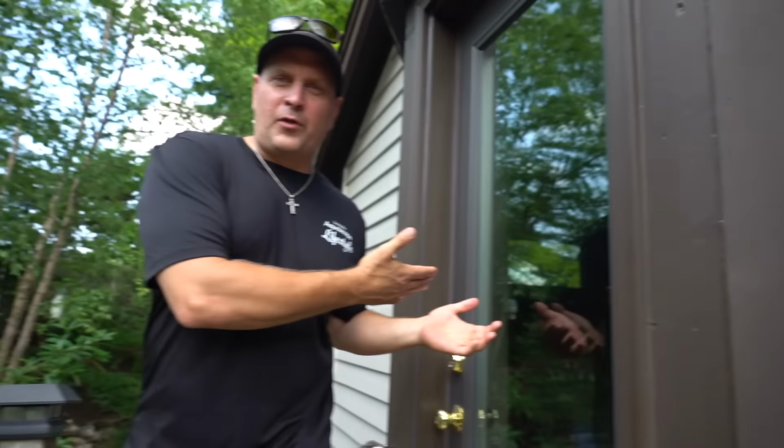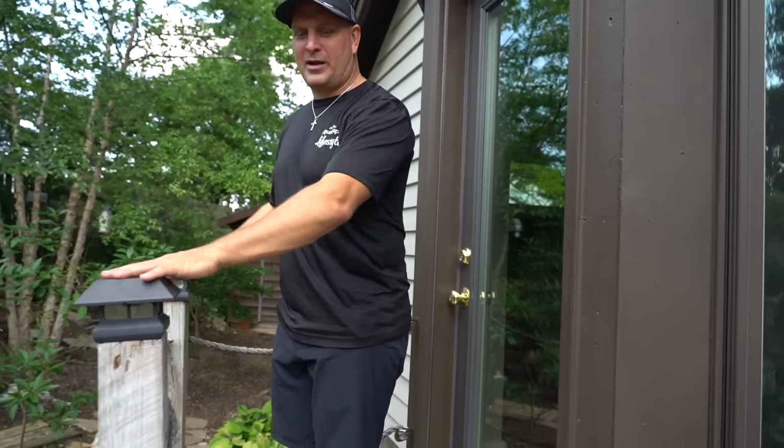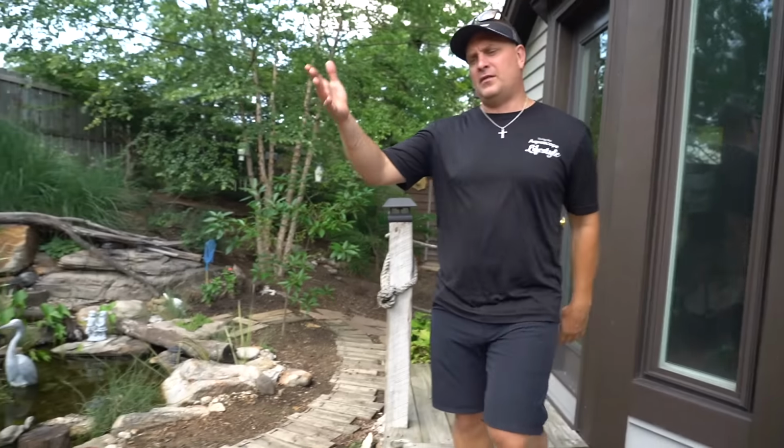This is their door from their bedroom. Check this out. They walk out onto this porch, step down, and they enter paradise.